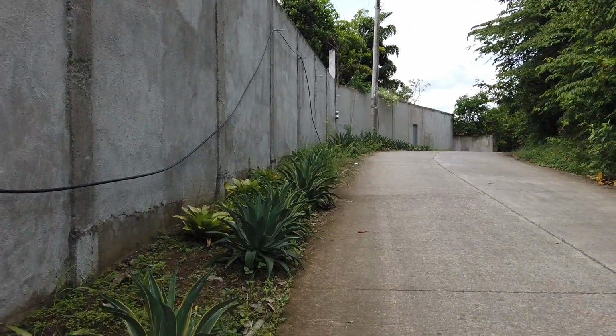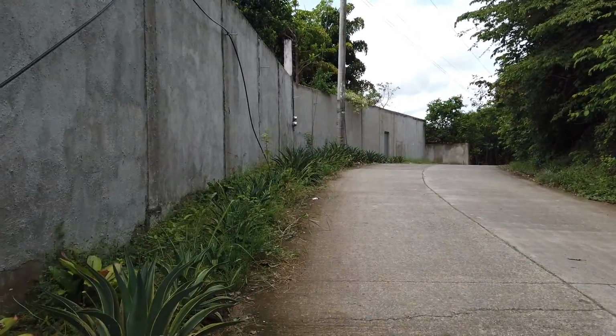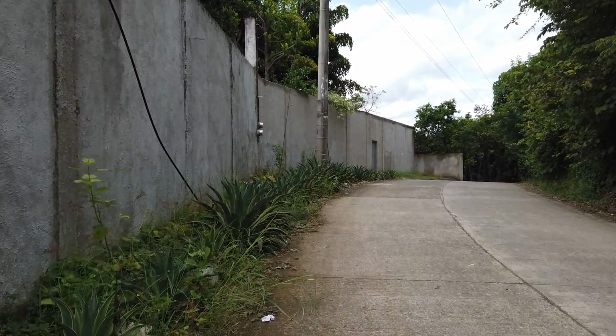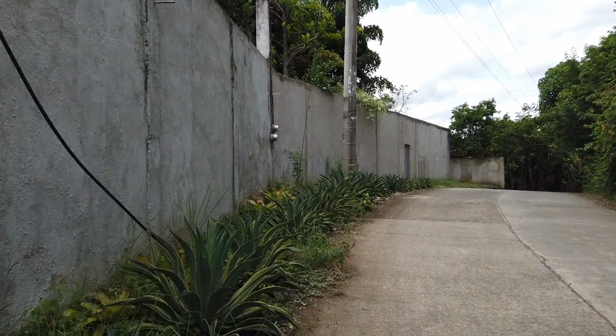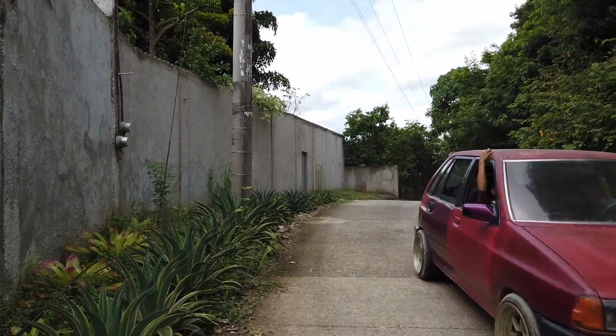Going down now to my fencing project. Today is August 4, 2020. Today my mission is to measure the perimeter of JT's lot because he wants to walk quite fast on a mountain.